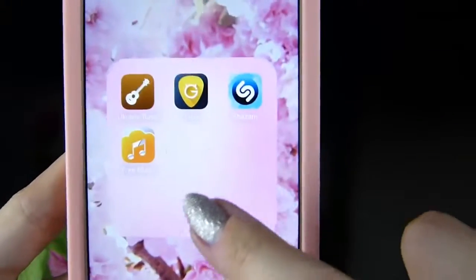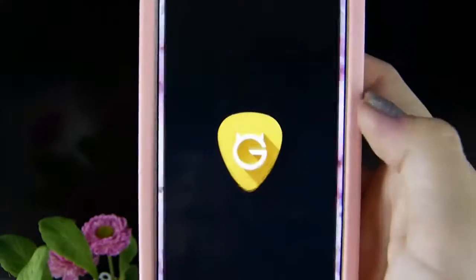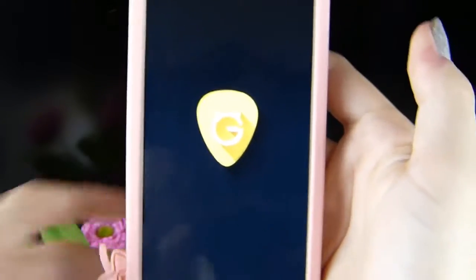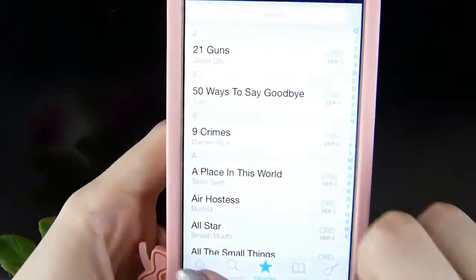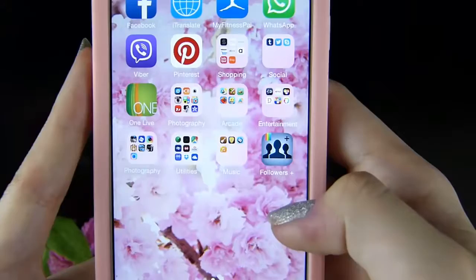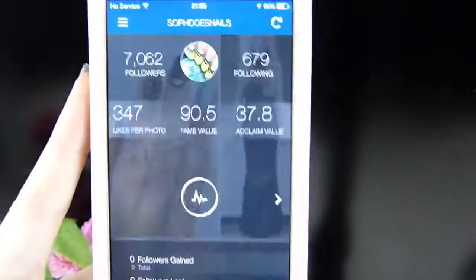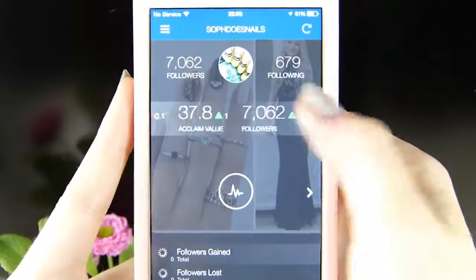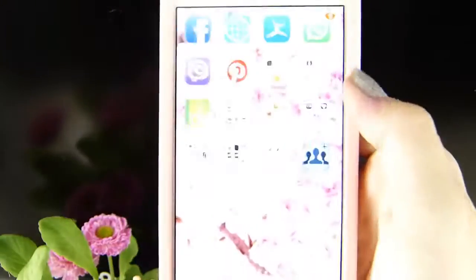Then under music I have ukulele tuner, because I don't know if you guys know that I play the ukulele. Then this app, which is so useful for looking up the chords for different songs. It's just really amazing, really. It's called Ultimate Guitar. Then I have the Shazam app, and then free music, which I literally never use anymore. Then I have the Followers Plus app, and you can see who has unfollowed you and been following you, and your different likes on photos and followers and stuff like that.